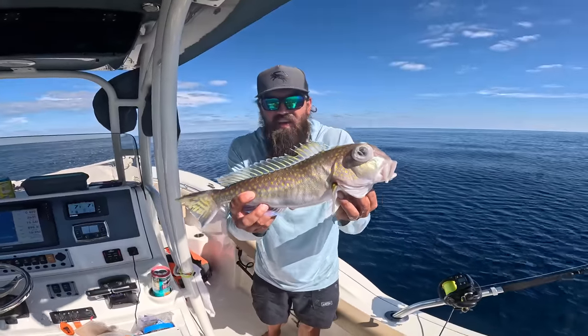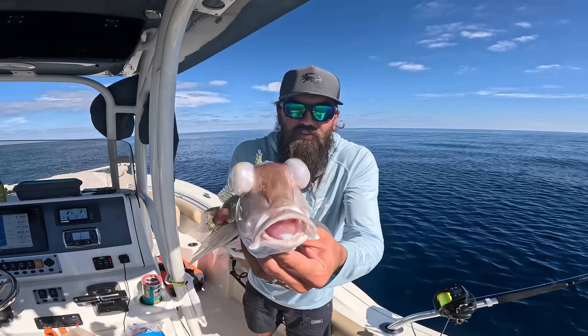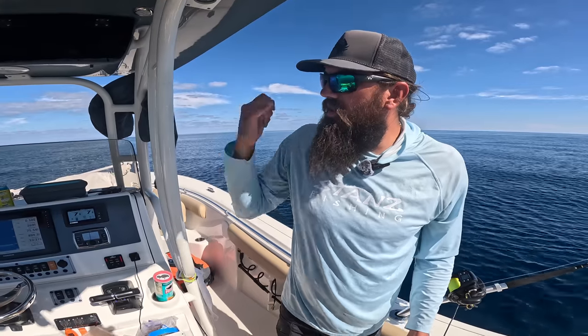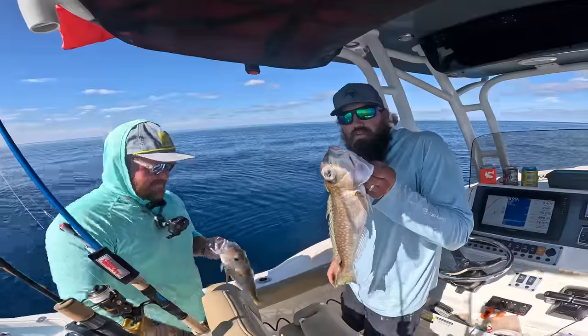And then I think we're gonna head in and maybe do some grouper fishing, maybe hit some wrecks, see what else we can get into. You on? Tanner's on. Get him, son. Get him, son. We doubled up.